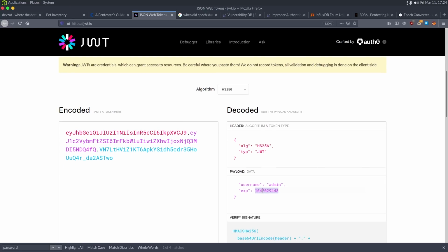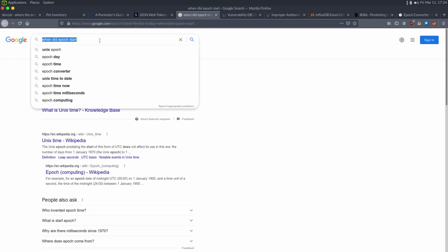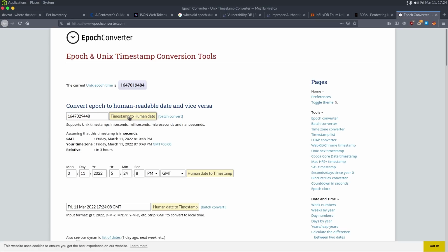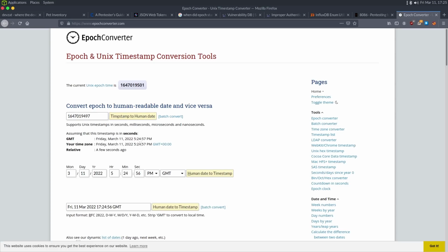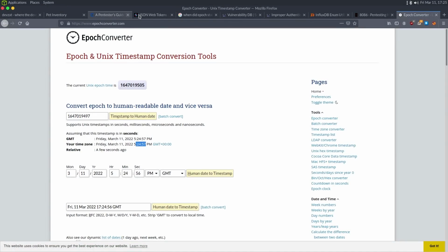So let's see. We can probably go to epoch converter. Do we have it right here? If I put what I put in, we're now, let's see. I made it. Ooh, that did not go as far in the future as I thought. But let's see. Current timestamp is this. So 5/24/57. And what did I change it to?